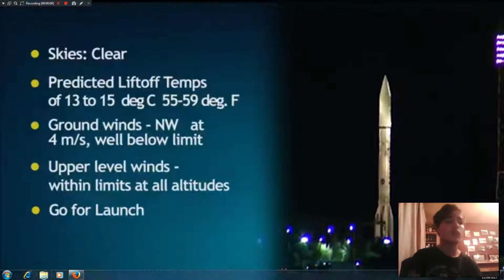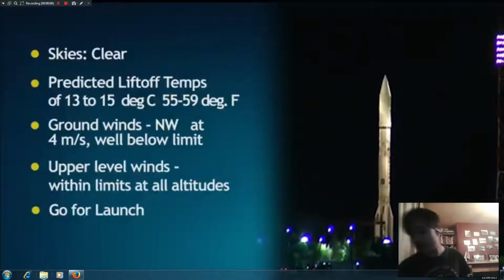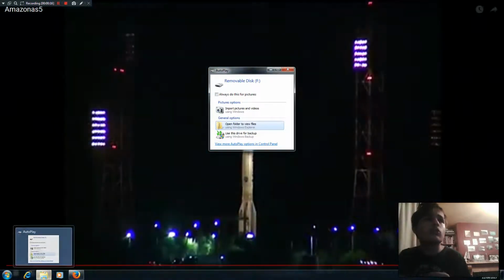4 degrees C, which is about 55 to 59 degrees Fahrenheit. Hey guys, ground winds are out of the northwest at 4 meters per second, which is well below the limit. And upper level winds are within limits at all altitudes. So the weather is well within constraints, and currently we are working no issues that would prevent an on-time launch of Amazonas 5.